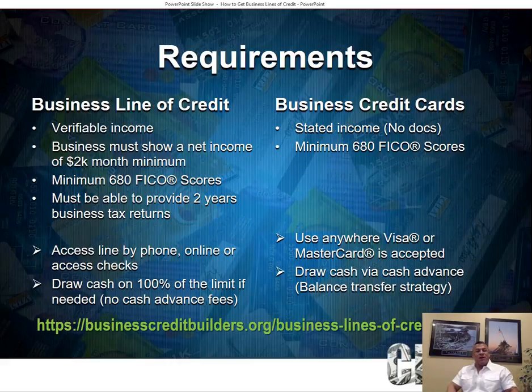Now, what's required to qualify for traditional business lines of credit compared to non-traditional, which is your business credit cards? This is what's required through our programs. Business lines of credit require verifiable income. This is the key. As a business, your company has to be able to show a net income of at least $2,000 a month. How do you verify that net income? Through tax returns. You'll have to provide 2 years of tax returns for the business. So your tax returns have to show that the business netted over $24,000 a year in net income.